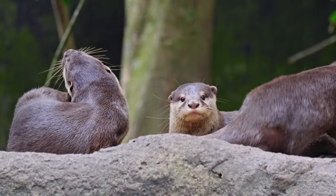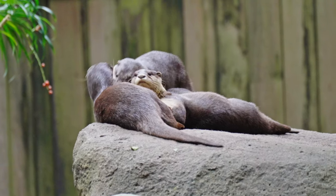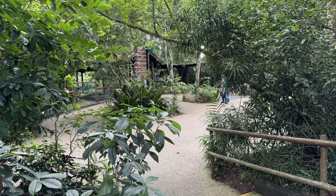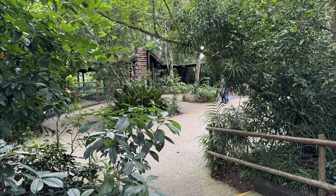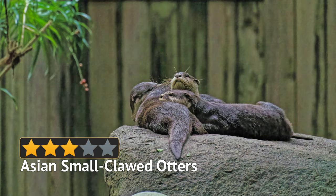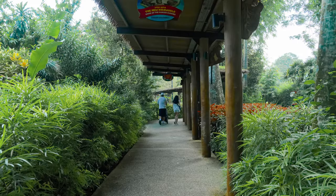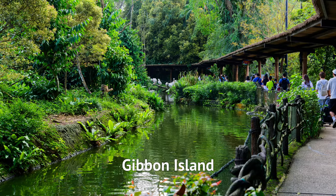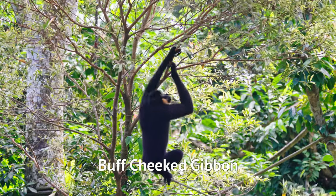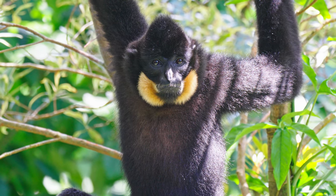Next, we're gonna catch the smallest otters in the world. Perhaps also the most adorable. Right outside the treetop trail, you can find the Asian small-clawed otters. They really are super adorable. From here, we follow the sheltered walkway on the right. The Gibbon Island will be on our left. Keep your eyes peeled along the tree line because you'll spot some gibbons hanging out.